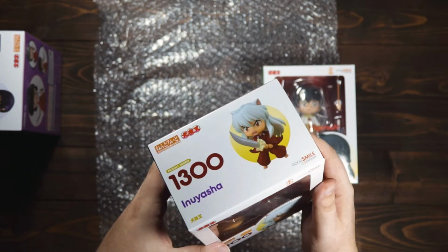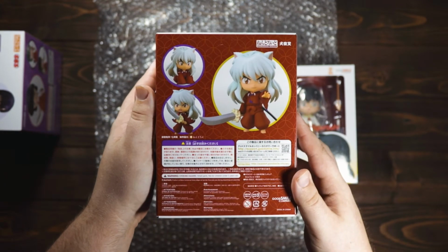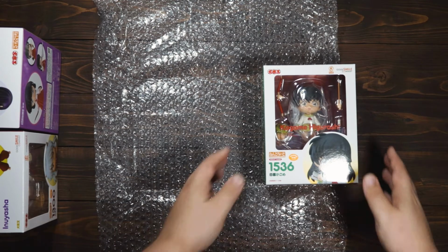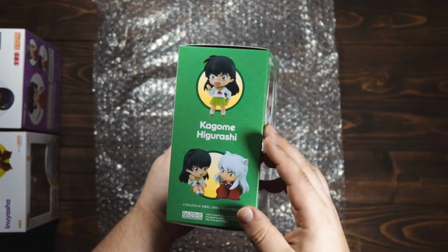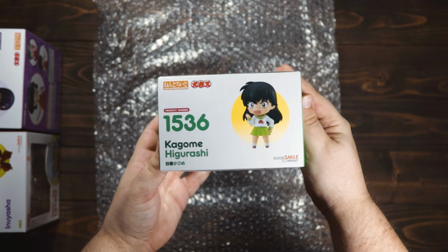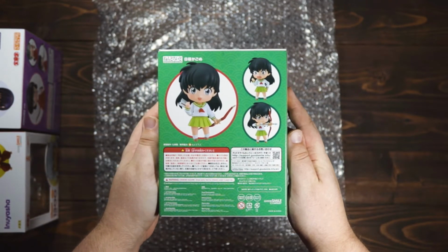I also really love the sculpt they chose for Tessaiga. That's a really weird sword to take, and to chibi it down, I think it looks perfect. I love it. I love that they included his sheath as well, so you don't always have to have it exposed. I enjoy her sitting poses with Inuyasha. I don't use them for this video, but I might change them out after this. I'm looking at them over my shelf, and I'm kind of thinking I might do that.